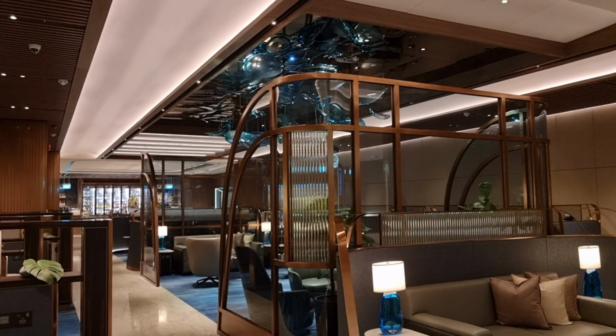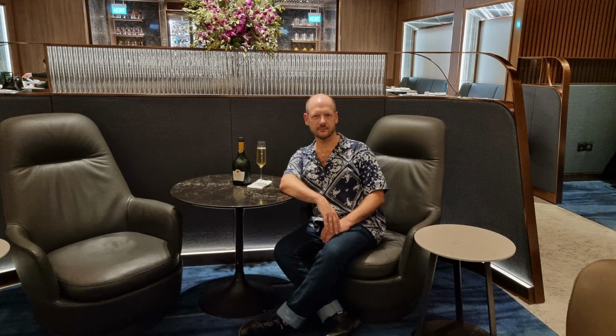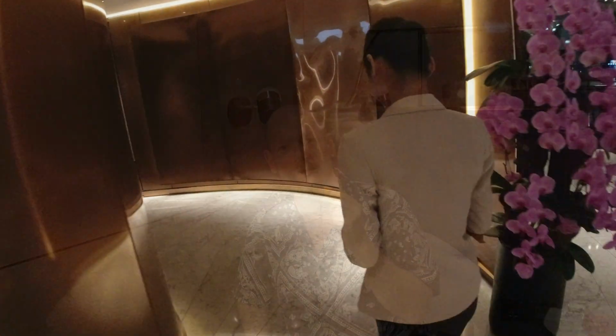You have a window to the public area of the airport, but that's also nice maybe. It's a little on the darker side, but that's also maybe more elegant. So that could be also the positive part, that it is more dark. And you have this beautiful Art Deco style. This is really a very elegant style, so I like it very much.